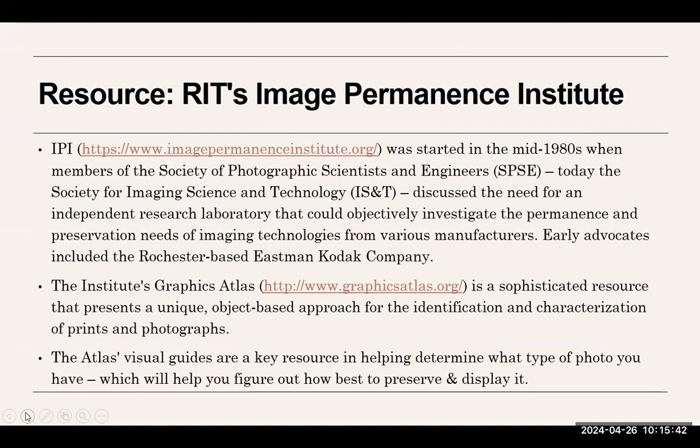So the Institute's Graphics Atlas is a sophisticated resource that presents a unique object-based approach for the identification and characterization of prints and photographs. The Atlas's visual guides are a key resource in helping determine what type of photo you have, which will make it easier to figure out the best way of preserving that photo.